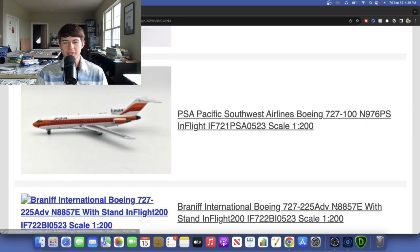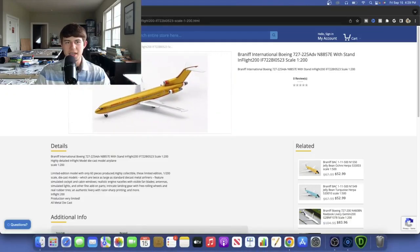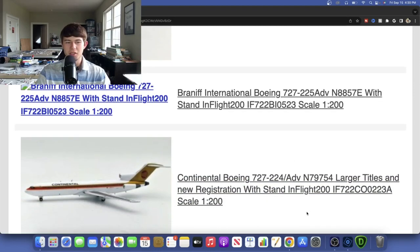A Braniff International 727-200. This is kind of an electrifying livery. I'm not sure if this is supposed to be metallic or what the proper phrasing for it is, but certainly looking very nice. It's 8857 Echo, so very cool to see that right there. The Continental 727-200s here with the larger titles, and I think they did a good job. 79754, really good job there by InFlight, very nice.